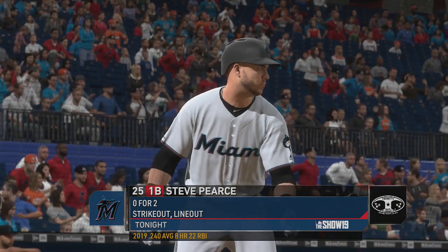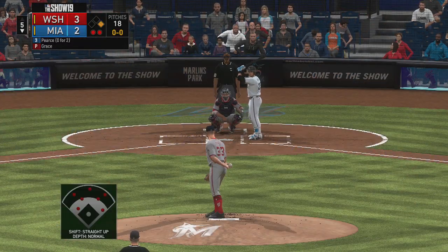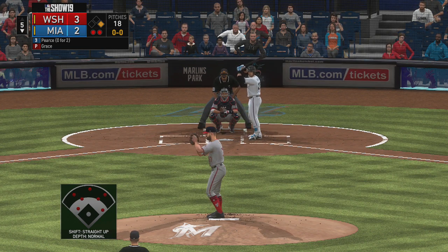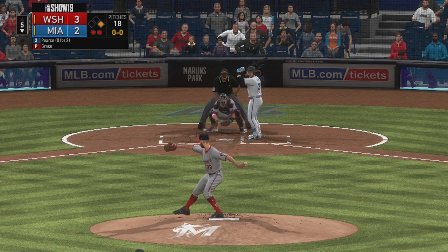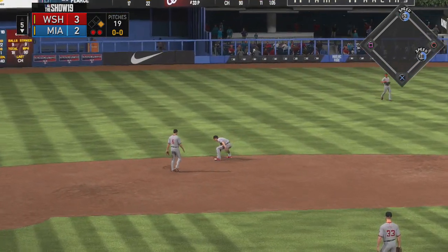So a runner at first here with two gone in the inning, and that'll bring in the outfielder who's played for every AL Eastern Division club in his career, Steve Pierce. First pitch on its way. A bouncer to the left side. And he has some trouble with it.